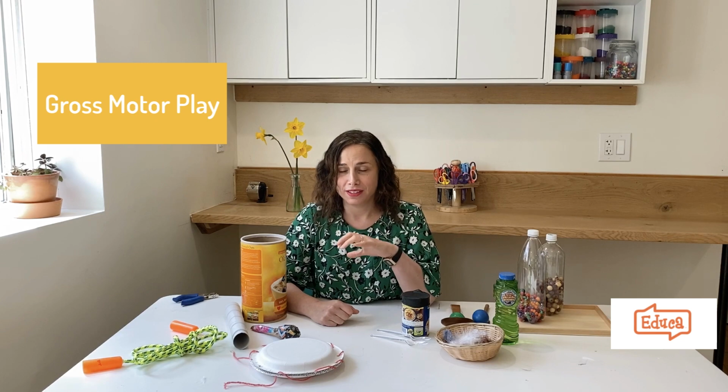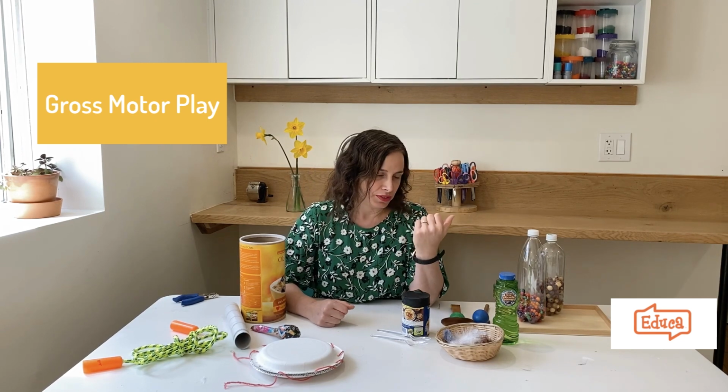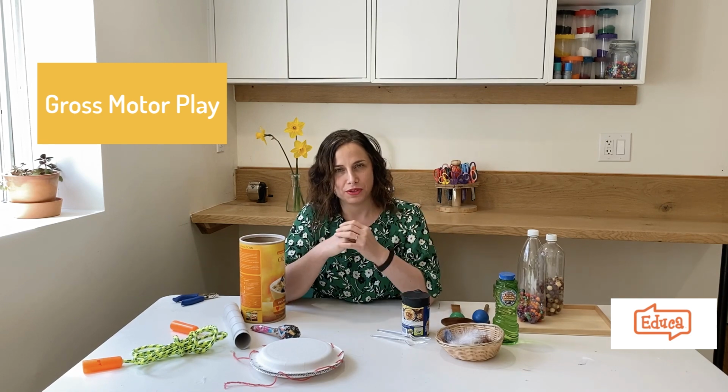So just to recap, gross motor play is using the large muscles in movement with young children. They really enjoy challenges, and there's a lot of different ways you can rethink fine motor toys in your home and make it into gross motor play.